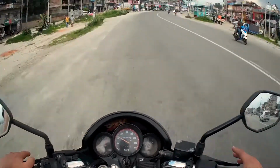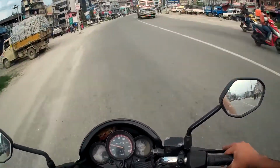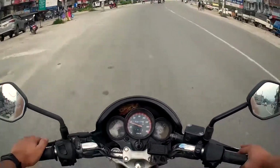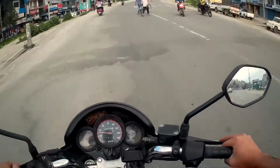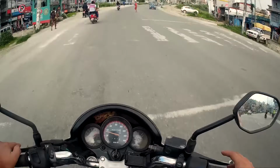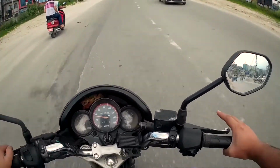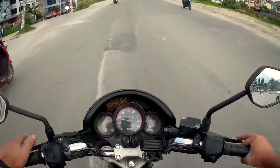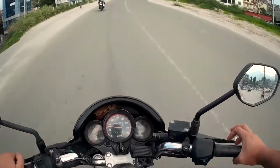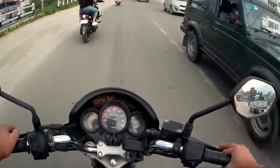Most of the time you will follow the final situation, like when you are entering a corner. In that case, you need to reduce your speed a little bit. In that situation, you will not change the gear, you will simply press the brake and reduce the speed of the motorcycle, and when you have finished the corner, then you will again accelerate, and again increase the speed of your motorcycle.